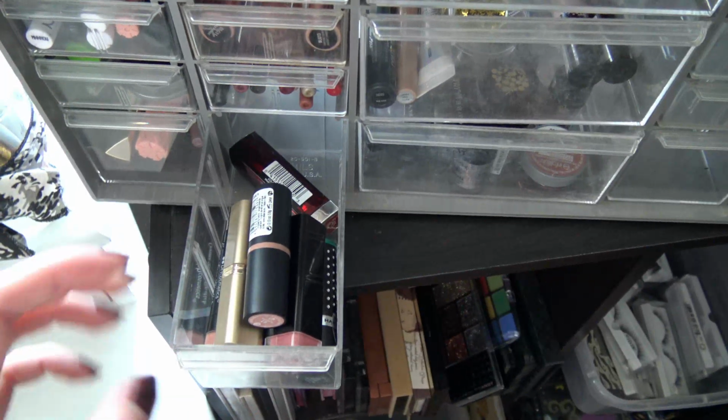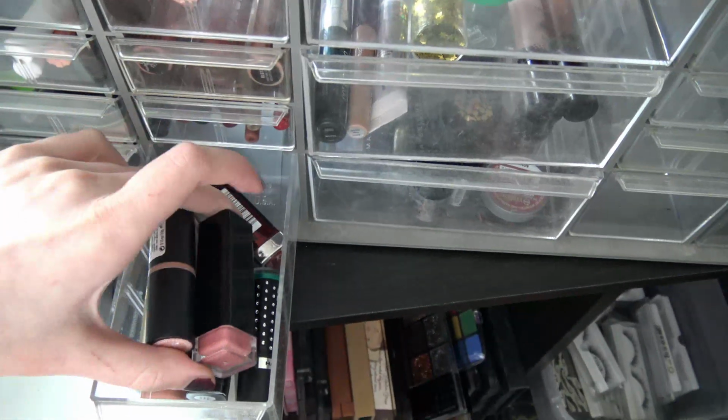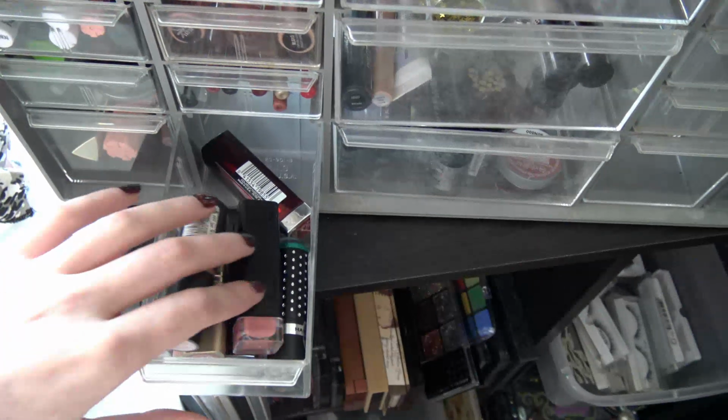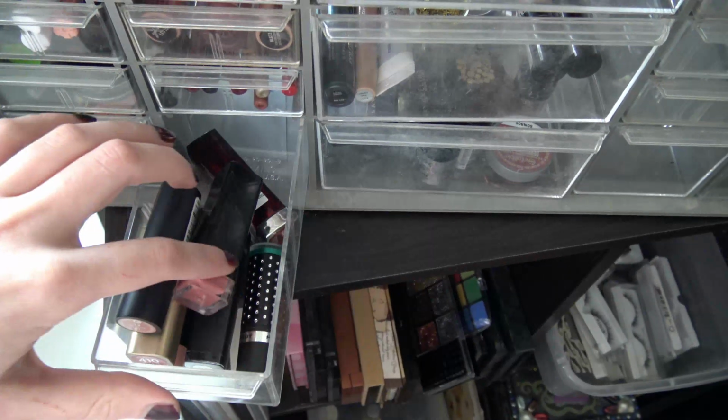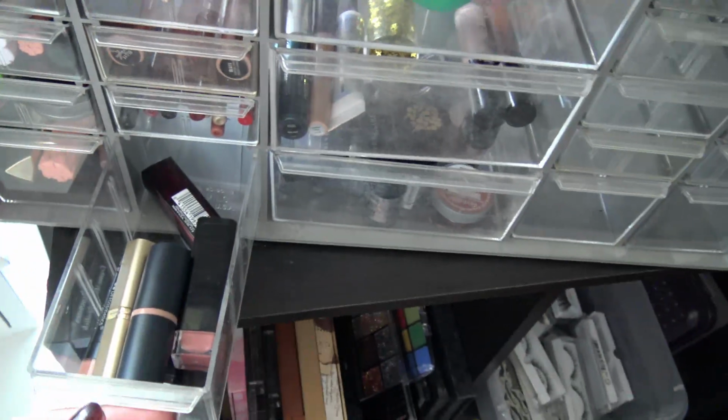And these are all of my regular lipsticks. I don't use these very often, so they just kind of all sit in one drawer. I have nudes, I have a couple reds, a green, a black, and maybe a purple. I don't think I have the purple anymore. But yeah, those are the rest of my lip products.